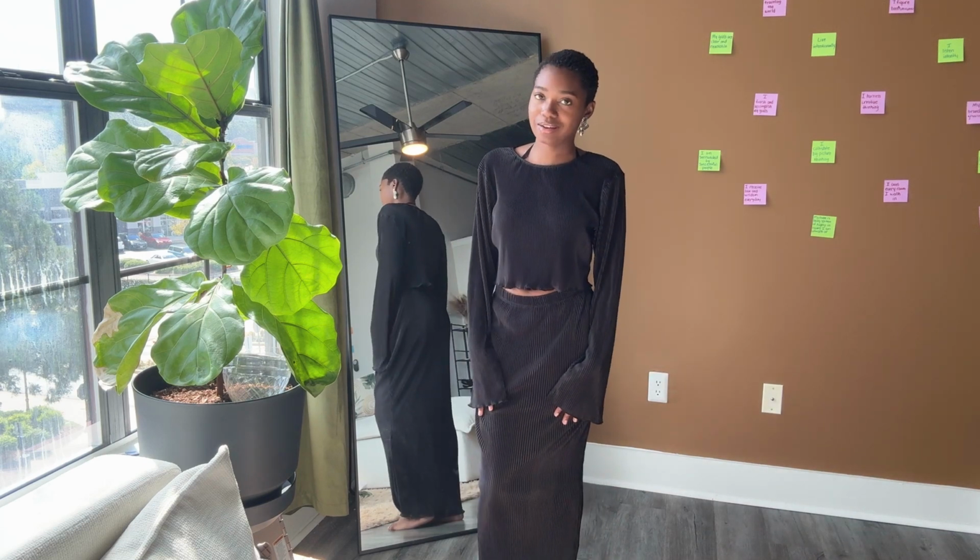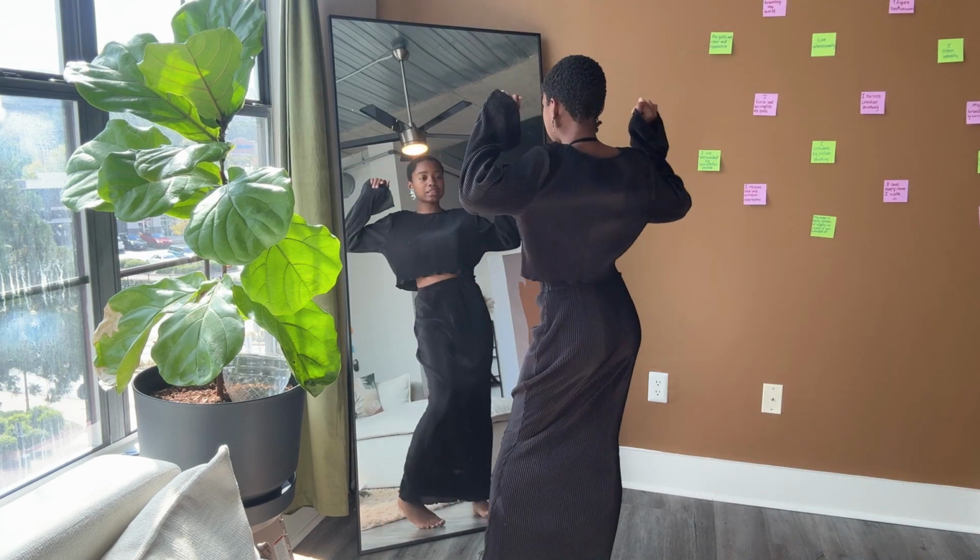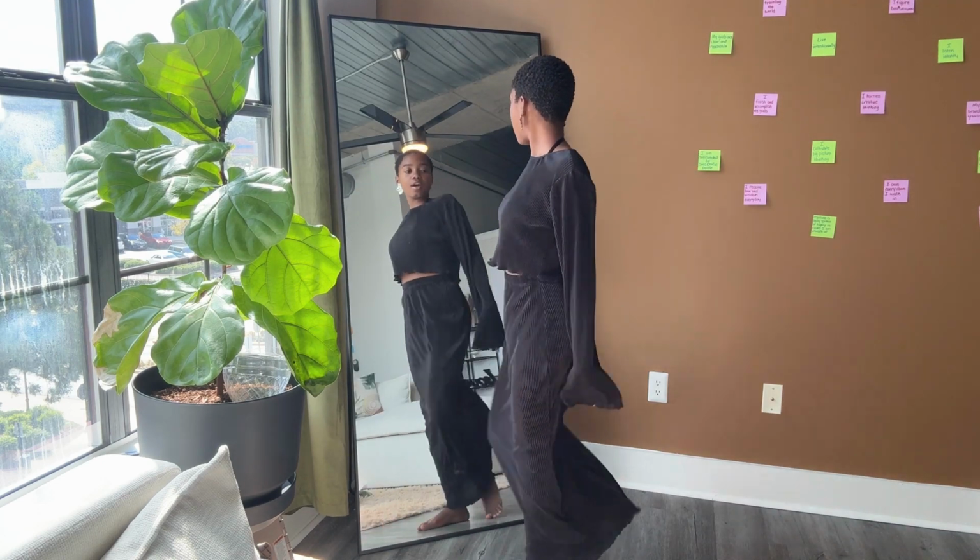it's elastic again, okay? All right, let's try another color, but I really like the black. The black is giving.